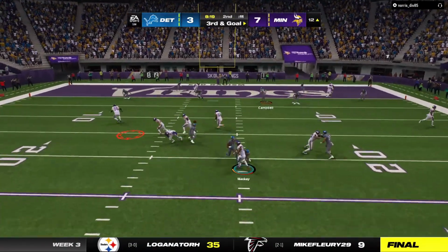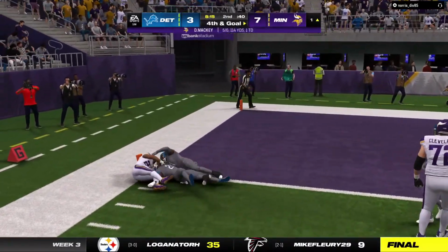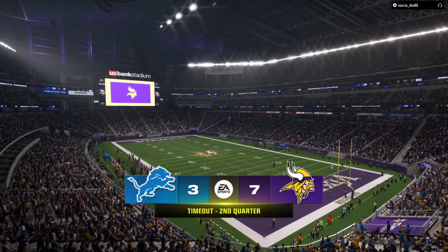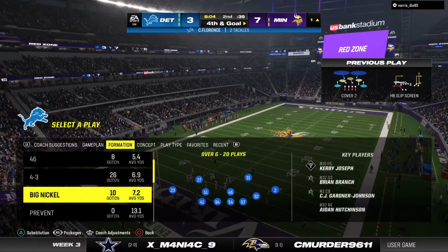They'll look to throw on 3rd and goal. They'll try and set up the screen. It's complete. And he'll be brought down right on the edge of the goal line at about the 1-yard line. The Vikings going to signal for the first of their timeouts. They'll have 2 remaining as we step aside here in this 2nd quarter.